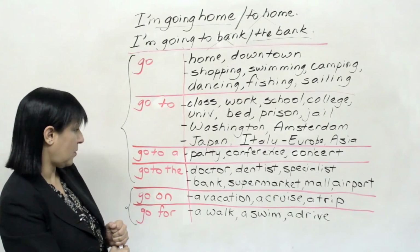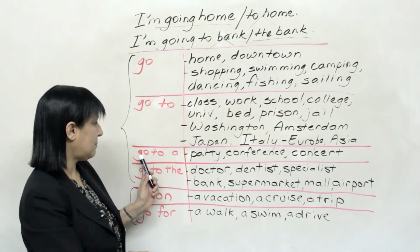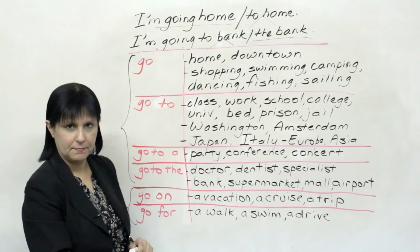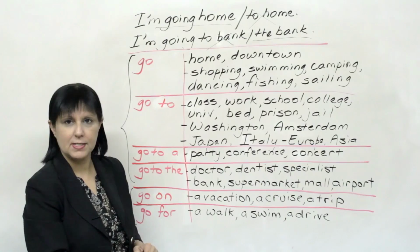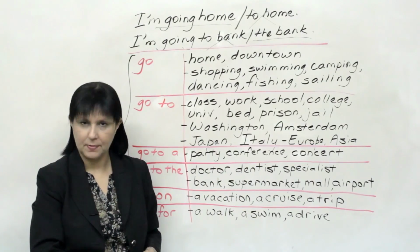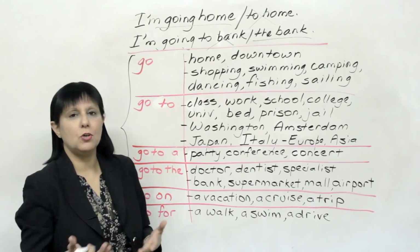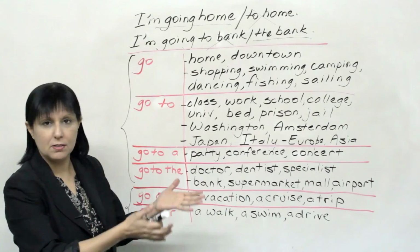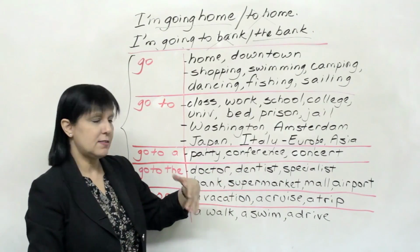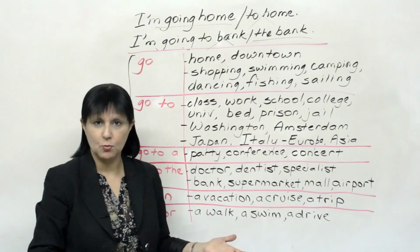Next category is when we say go to a. For example, I'm going to a party tonight. I'm going to a conference next week. I'm going to a concert, okay? So here we are saying a party, because we don't know which party. It's just a party, and it's a conference and it's a concert. We are not mentioning a specific one.